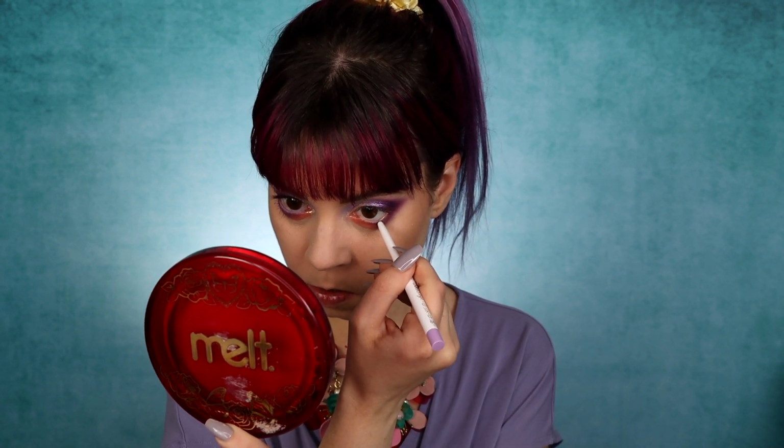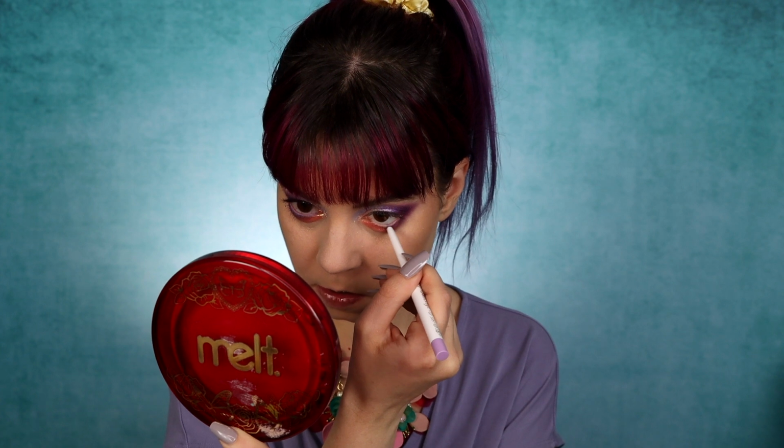For my waterline, I'm going to try to use this one. This is the shade 08. It's a beautiful lavender. We're going to see just how these perform. It's looking a little bit darker, I would say, than it does on the cap, but it's going on the eye very, very nicely. It's taken me going over it a few times to get a very opaque application, but it's definitely nice and pigmented. Yeah, that's really pretty.